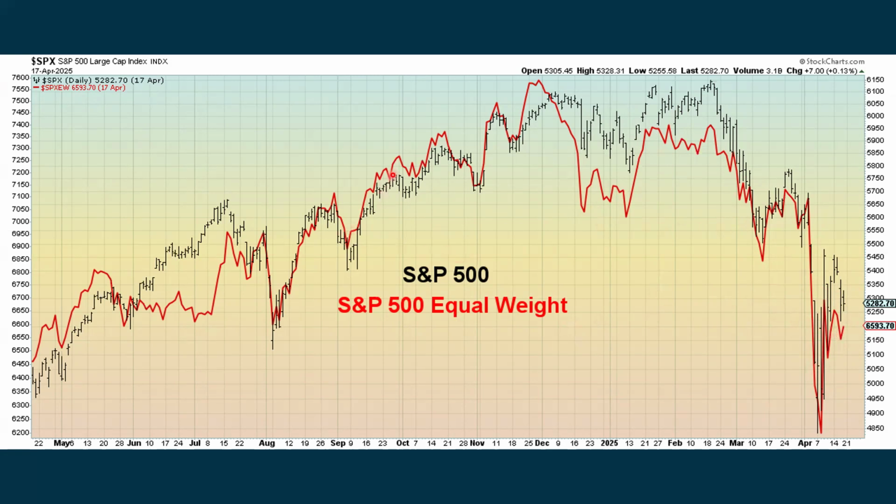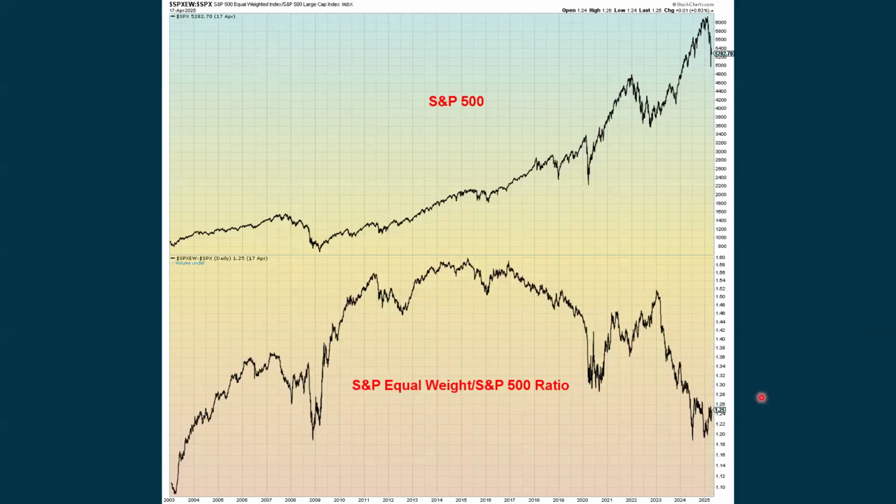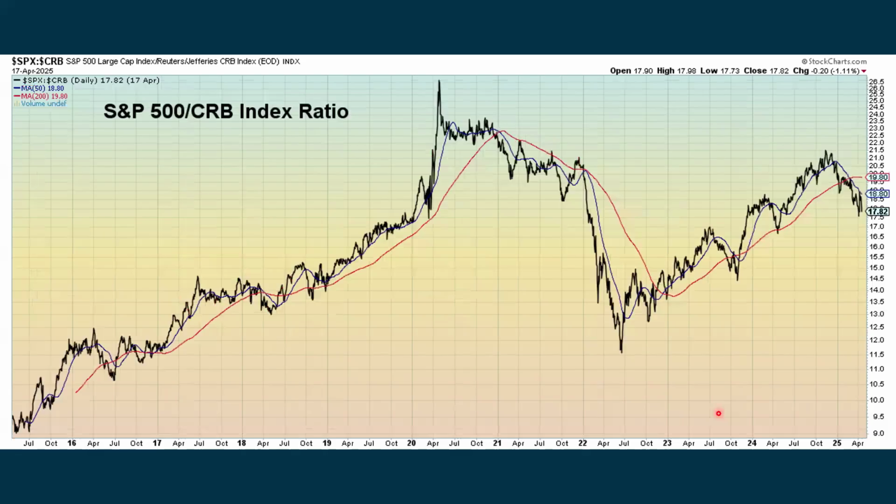When we're really positive, quite often the red line will be above the bar chart. And when we're more negative, the red line will be below the bar chart. We're seeing them a little bit below right now, but not much. Then we look at a ratio between the equal weight and weighted version of the S&P, and it's really been chopping around a lot. We're not really getting a lot of insight from this. That's why I haven't really been showing these charts in the daily videos.